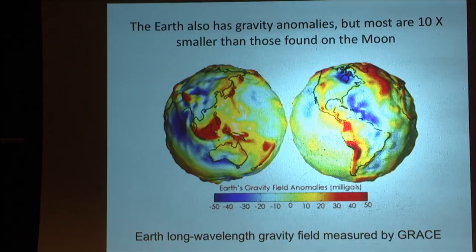There are a few anomalies that are as big as the moon associated with the subduction zones, but by and large, the Earth's gravitational anomalies are quite small compared to the moon's. Well, it's with the larger gravitational field of the Earth and the higher temperatures in the Earth's interior allow stresses to relax in a way that does not occur on the moon.